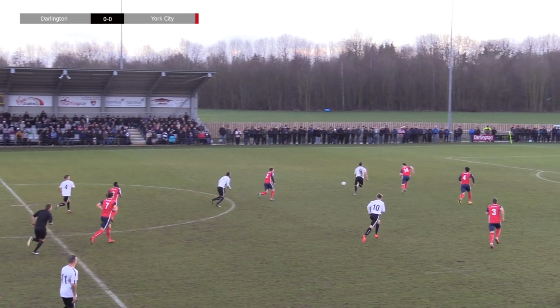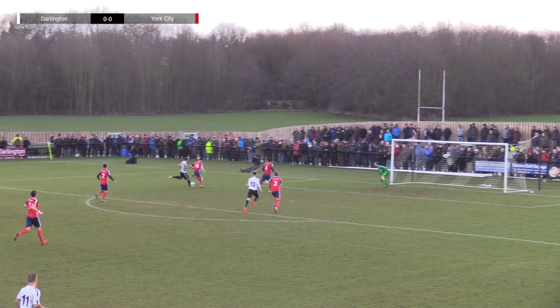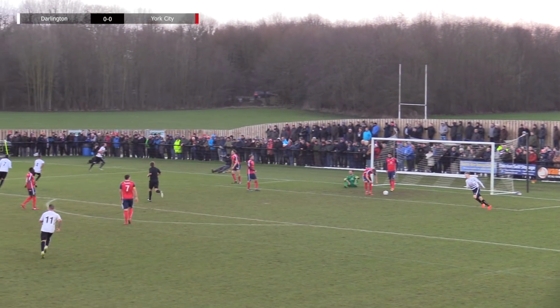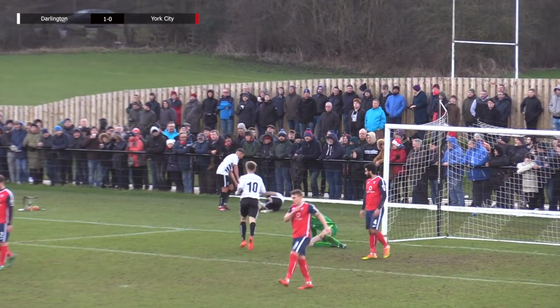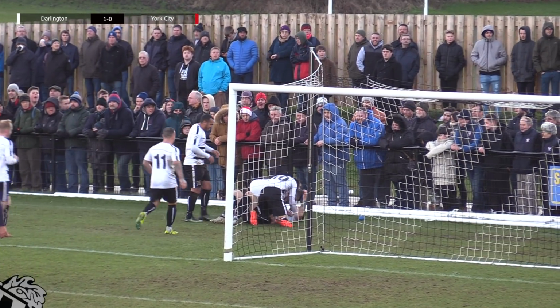Brown nods the goal kick clear. Mills leaves it. Steisch is chasing Parslow, and he's got to that first. Steisch through here for a... Is it time? It's it! Yes! Rhys Steisch gives Darlow the lead! Rhys Steisch off the underside of the bar. He's beaten Parslow around the outside, and Bartlett's had no chance. Darlington get first blood here at Blackwell Meadows.